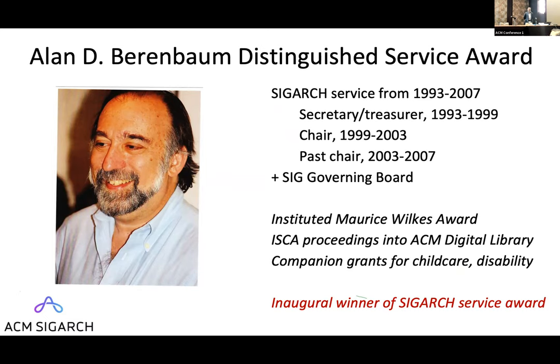He was on the SIG governing body, and he created a lot of initiatives that today members of our community benefit from, including the Maurice Wilkes Award, the ISCA proceedings in the digital library, and grants for diversity and inclusion. Allen was basically the founder of the first set of initiatives we had in the community for diversity and inclusion to provide grants, and he was also the inaugural winner of the SIGARCH Service Award.